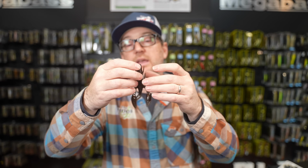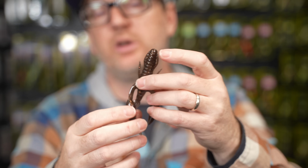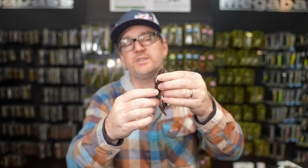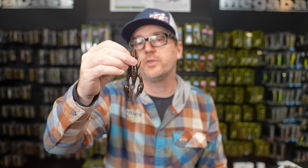So, Dolive Craw is a very simple craw. It's very lifelike. It doesn't have a lot of movement. You know, I don't want to throw something like a Rage Craw or something that's got a lot of this kind of movement this time of the year. I'm going to save that for spring when I put on a swim jig or fish it through grass, and I want a lot of that fluttery motion. This time of the year, I want it to be super natural. I just want it to move on its own and move as one unit. That's going to be a lot more lifelike to what those fish are seeing.